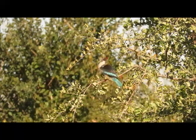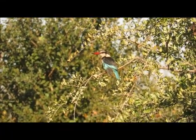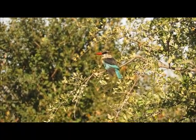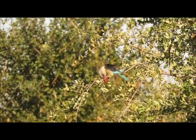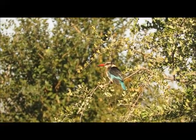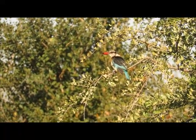Okay, this beautiful kingfisher is a brown-hooded kingfisher. Probably our most common kingfisher, especially now in the winter when the woodland kingfishers aren't around. So this one is here all throughout the year, and it's actually one of those ones that doesn't eat any fish. So along with the striped kingfisher, which is slightly smaller, these are what we call dryland kingfishers.